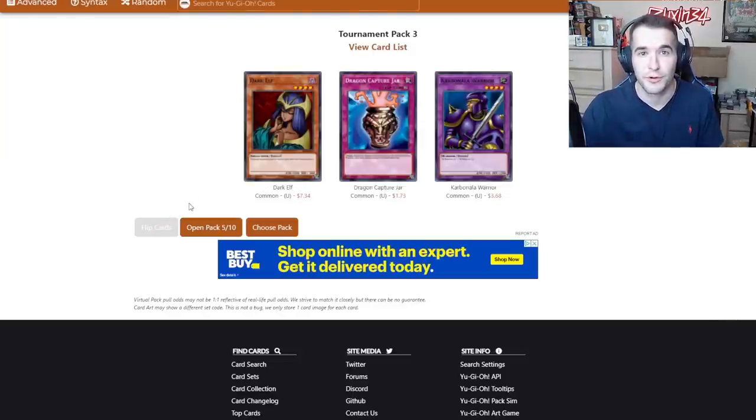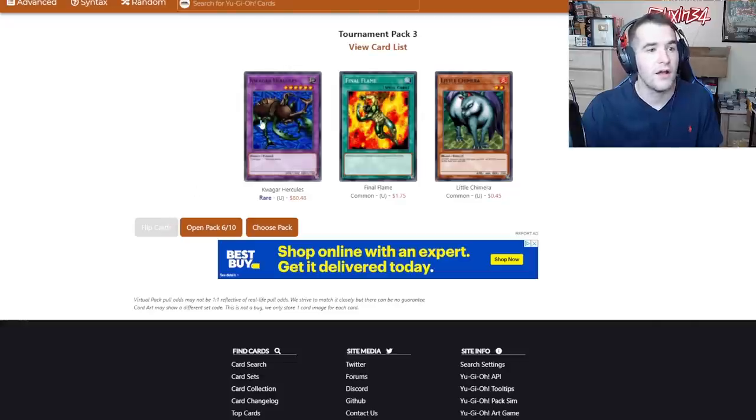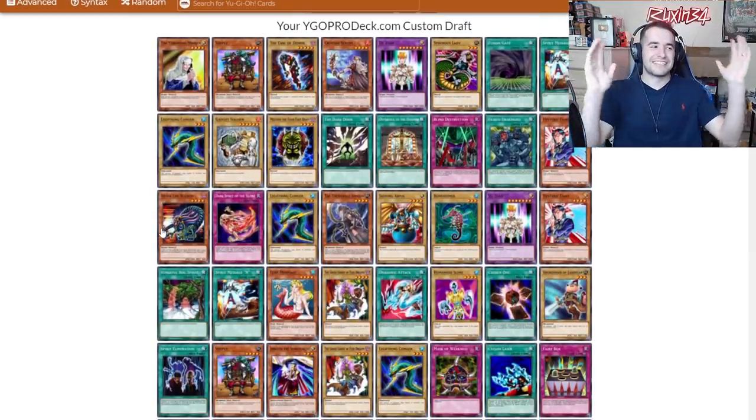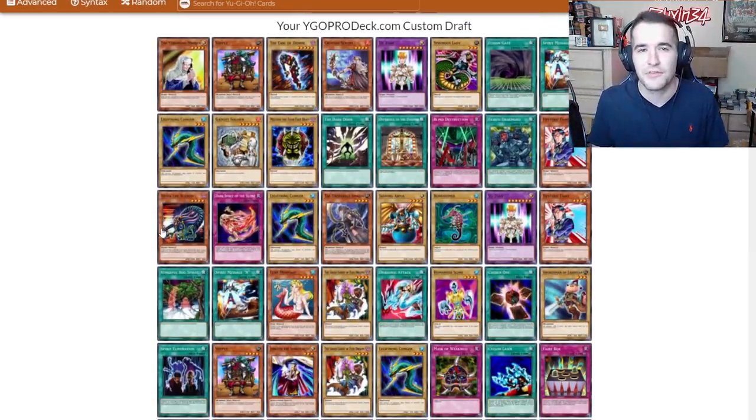Dragon Capture Jar, if we want to get crazy. Another Final Flame. There's the Quagar. There he is. Pretty popular right now. It's going to come to the last pack. Come on. Oh, it didn't give it to us. Okay. All right. I think we have the makings of a very annoying deck. I don't know if it's going to be good, but I know we can annoy Alex with it.